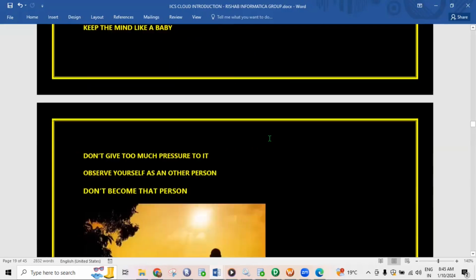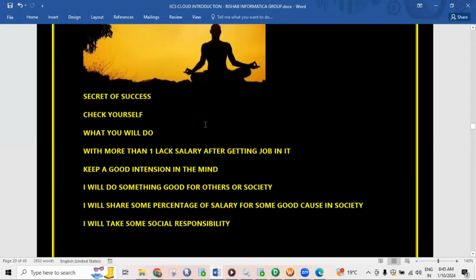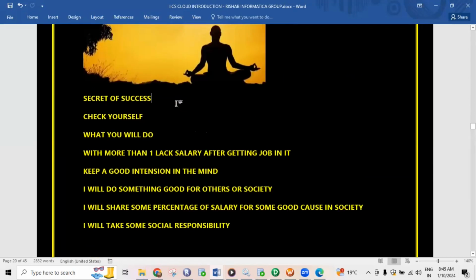So just do some good practices in the morning. Give some rest to the mind. You can do some meditation or something like that. It will give you a lot of energy to survive for the whole day. Do some spiritual practices. You may be from any religion, you will have good practices. Do some practices, then you will get that energy. By keeping that energy, you can survive for the whole day, right? So that's what.